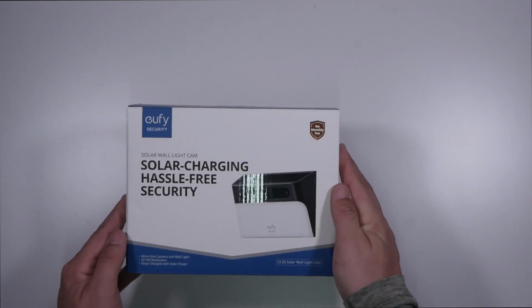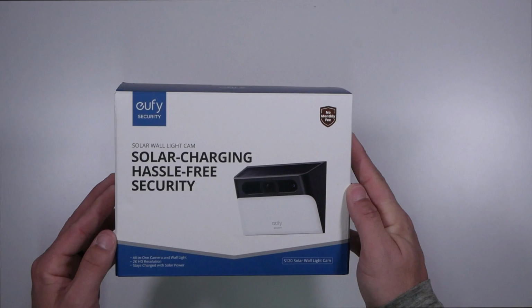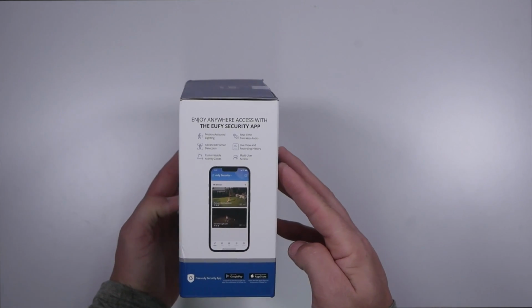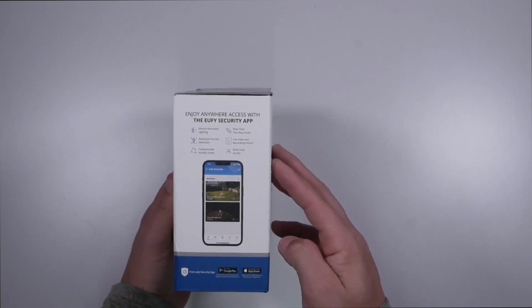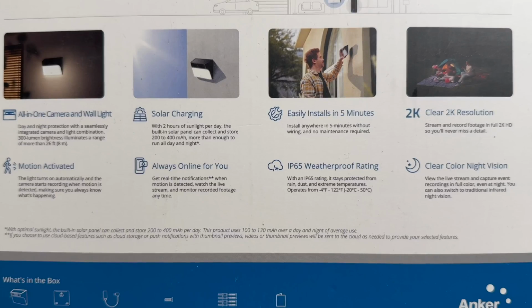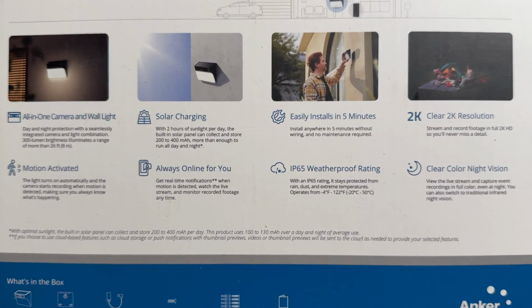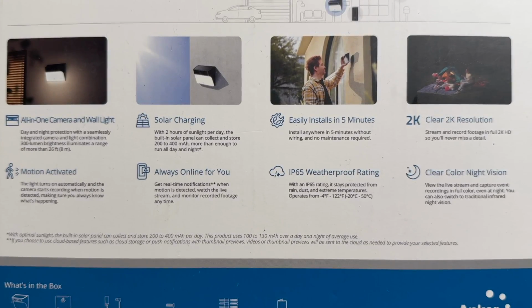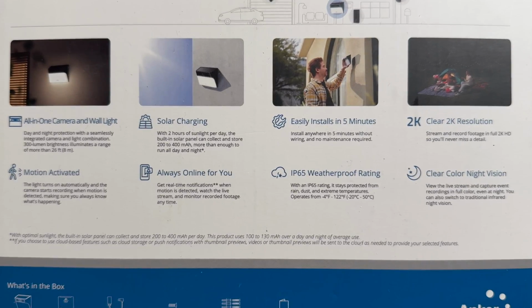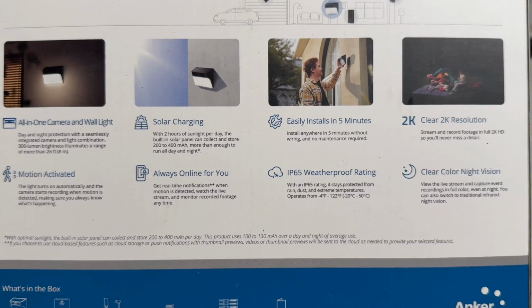This is the Eufy S120 solar wall light cam. This will be taking the place of one of my Eufy Cam E's that I got back in 2019 that shoots in 1080p. The solar wall light pairs up to the same Eufy app with ease and has some much welcome features to help protect my bikes. Some of the features are a motion activated 300 lumen light that has a range of 26 feet, solar charging, IP65 waterproof rating, 2K resolution, color night vision, and installs in 5 minutes.